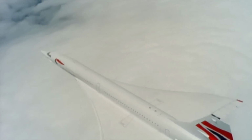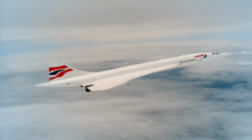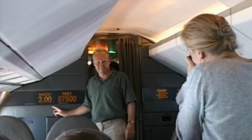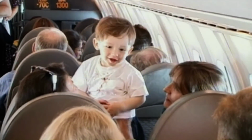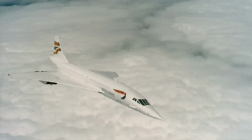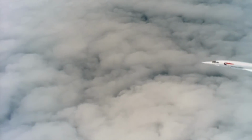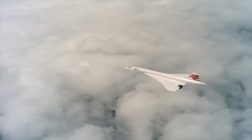This plane is built for speed, and the faster she goes, the better she performs. At Mach 1.7, the afterburners are switched off again, and she accelerates to twice the speed of sound unaided. She's almost 60,000 feet above the Earth, on the edges of space, and flying as fast as a speeding bullet. Having beaten the sound barrier, Concorde must now beat the thermal barrier. At Mach 2, air friction heats her skin to 260 degrees Fahrenheit, well above the boiling point of water.